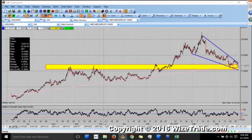Support and resistance, as many of you know, is not an exact science. If it was, we'd all be rich. I mean, come on, let's face it. If it was such an exact science, you and I would be rolling in gazillions of dollars because it's perfect. Perfection in the markets would be something, but markets are less than perfect.